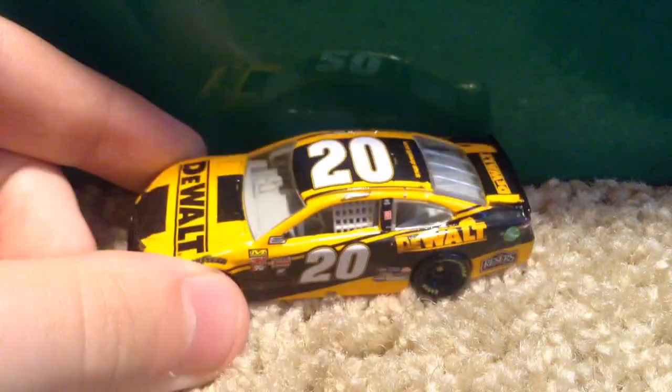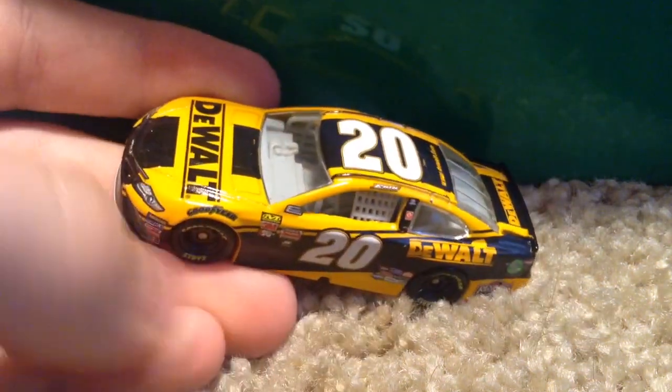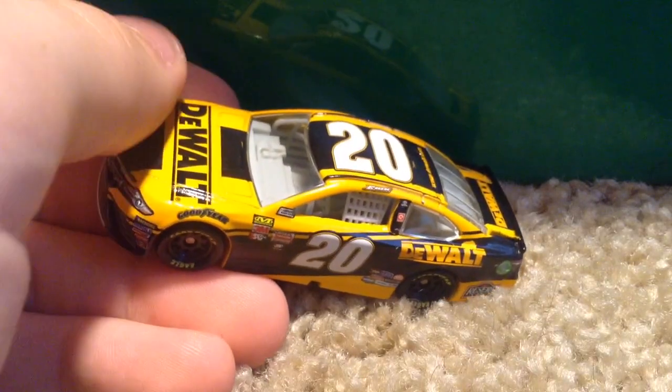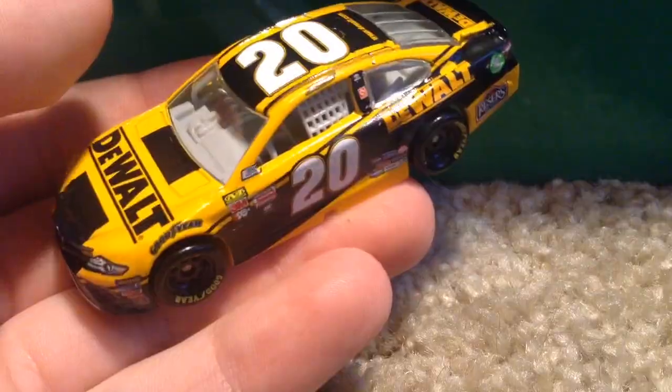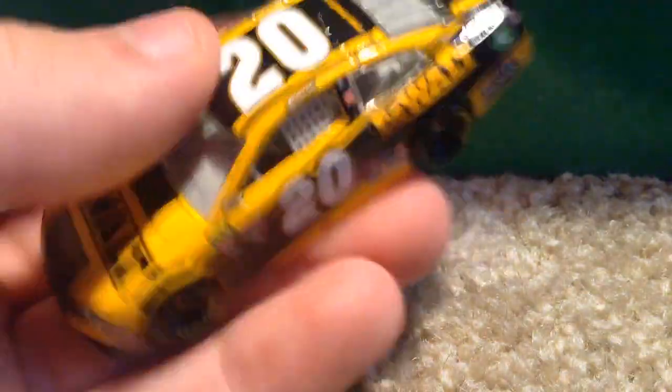So, yeah, now last for the Gibbs cars is the 20 of Erik Jones. So, I did get Matt Kenseth's DeWalt from last year. It's pretty similar to this. I don't have that one nearby to compare it to, though. But, yeah, I'm sure you guys all know what that looked like. Pretty much the same as this.